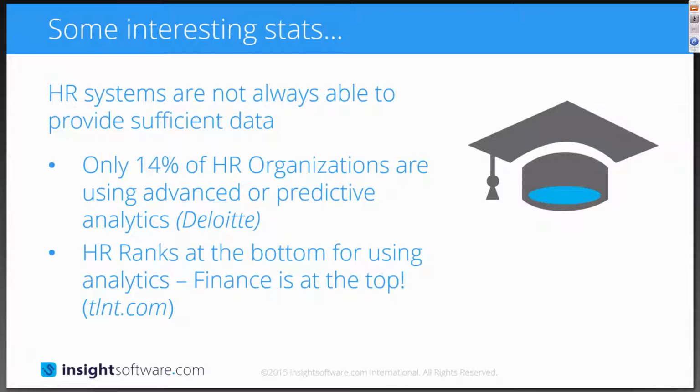So while finance has been great about accessing data in the system and being able to publish reports to understand my business, HR has just been a laggard in this area. But as we now have access to more information and it's easier to get to, HR is really coming up in the area of wanting to understand not just the people in my organization, but what the trends are and what's been happening.